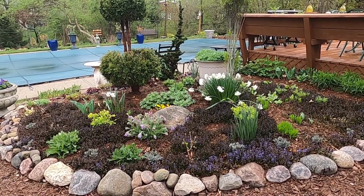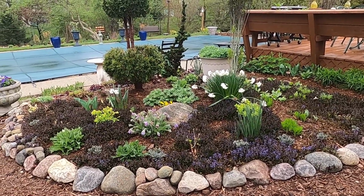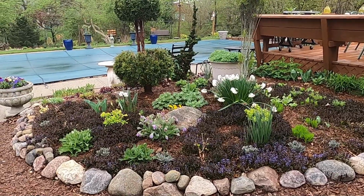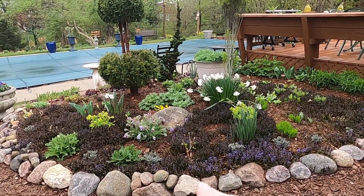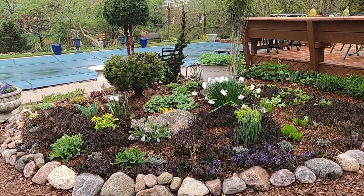Let's see, those are salvia. I think one is Crystal Blue, and I cannot recall the name of the other one. And then I have a brand new vanilla strawberry hydrangea also here.